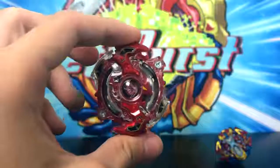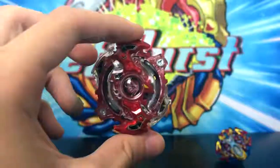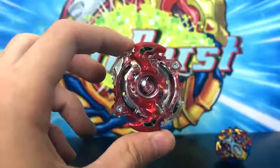If you don't really care to win and you just want to see an awesome battle, Storm Spriggan is definitely the Beyblade for you. This is why I really liked Storm Spriggan back in the day, just because its battles look so awesome.